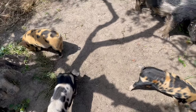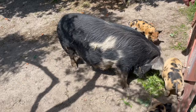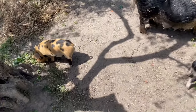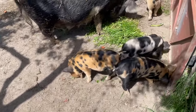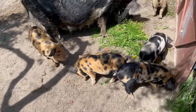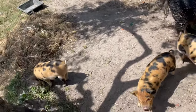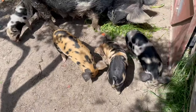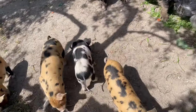So these are Cindy Swine's piglets at Nick and Andrea's. And I'm sure the wind is going to be howling in this video, but you can see Ham is the son of Chris, and you can see Chris has come through very strongly in these piglets. The ginger.